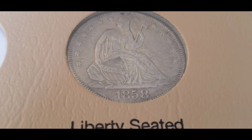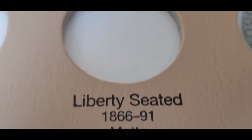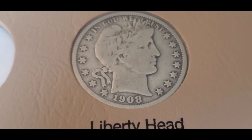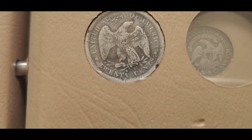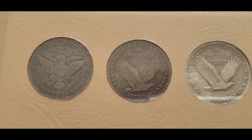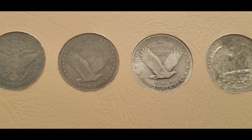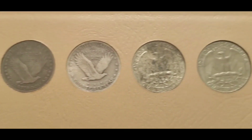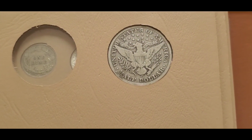Then you have a seated Liberty, or as they say, Liberty seated, 50 cents from 1858. Don't have the one with arrows or the newer one, but I have a Barber quarter, a Barber 50 cents, I mean. Then we have the back of the 20-cent piece with the S right under the eagle holding the olive things. Then you have the seated quarter reverse, Barber quarter, and under the eagle for the seated Liberty, it has stars for the Variety 2 and no stars on the Variety 1. Then you have the Washington quarters, seated 50 cents, and Barber 50 cents from Denver.